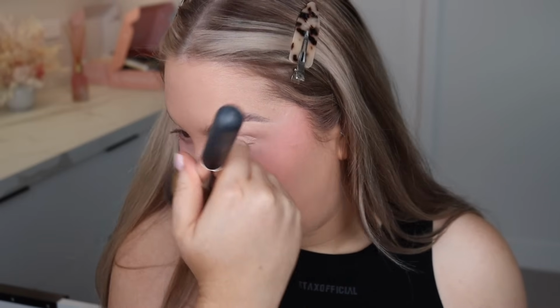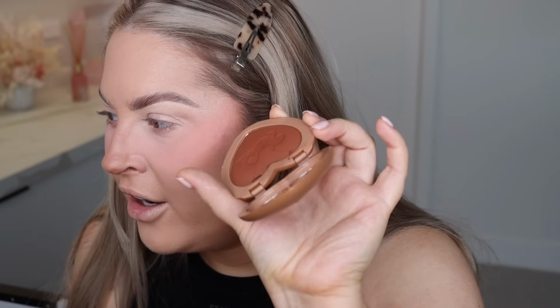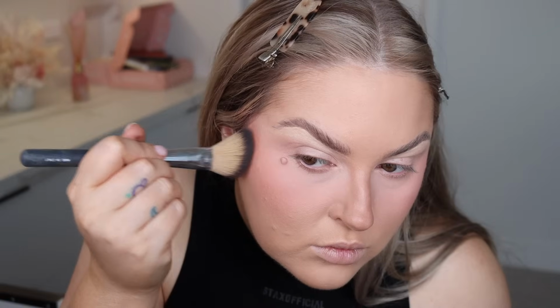Oh, it blends out so good. I mean, that's a positive. Oh, it's already cracked. Look, I tapped into it, and look, I didn't even drop it or anything. That's sad. Look, it's when I went like this. Look. I've never had that before.